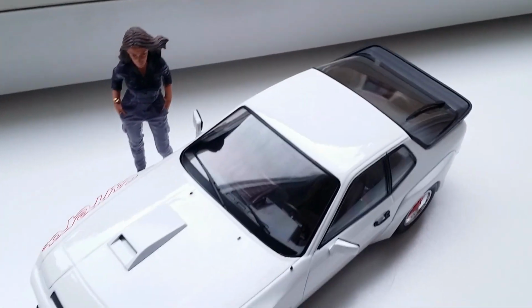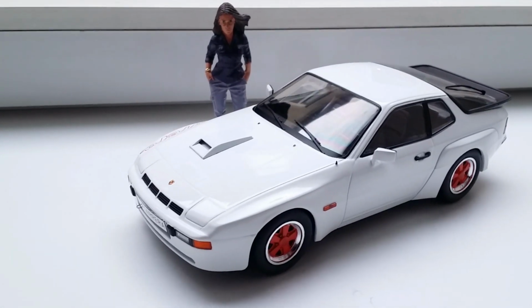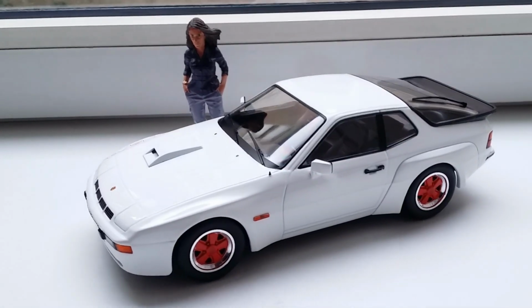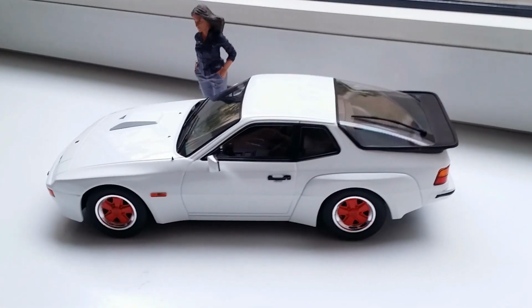So I hope you guys liked my review of the retro futuristic 1/18 scale Porsche 924 Carrera GT. It's a very stylish looking Porsche from the 80s. I'm happy that I was able to get this model for the price that I did.